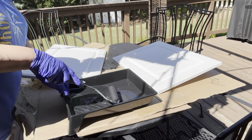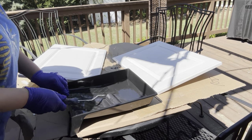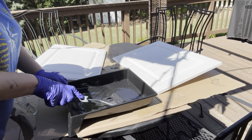I have my table already set up outside on the deck, and once I'm done, let me stop chatting. Let's go ahead and paint these cabinet doors. It's a beautiful day here in Georgia. The sun is shining. It's the perfect time to be outside and paint.